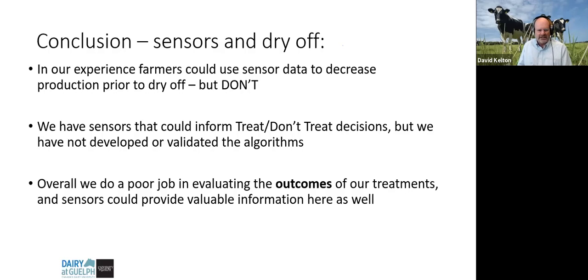The other thing that I think we need to look at down the road, from the perspective of not only drying cows off, but dry cow management and our protocols, is evaluating the outcomes of our treatment or no treatment decisions. And again, I think sensors could provide valuable information here as well, to alleviate some of the issues with the inter-DHI test interval and get some good outcome information much closer to the time of calving.